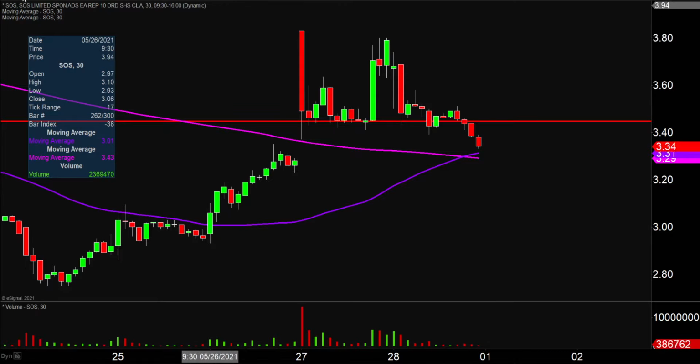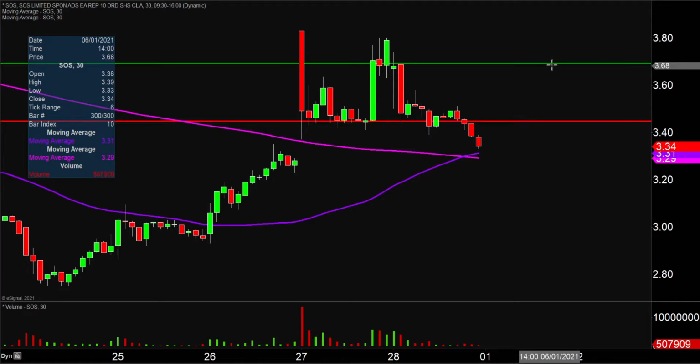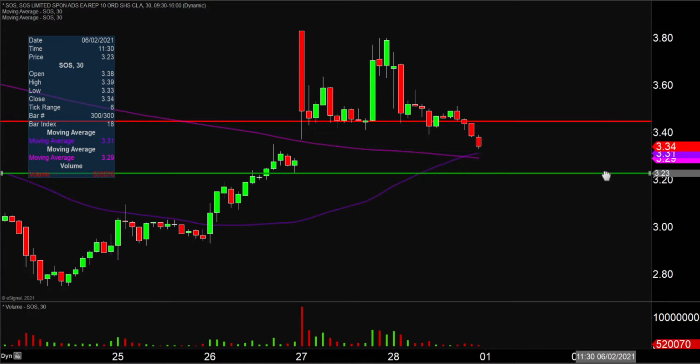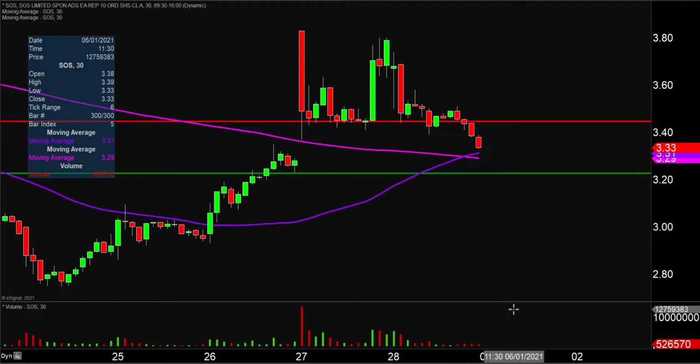Now, as far as levels of support are concerned, the next level of support, if the pullback continues, is going to be right down here at $3.23. Ideally, if the price could stay above that purple line at 331, that would be the best case scenario. But if the price falls below there, that doesn't mean the entire chart's destroyed or ruined or anything like that. But that is definitely where this green line would then come into play.